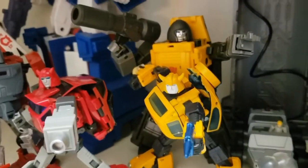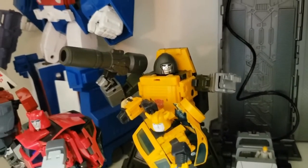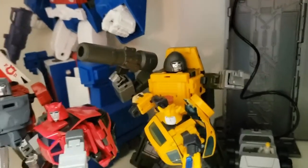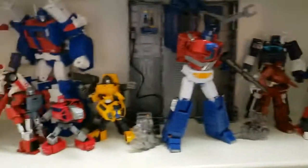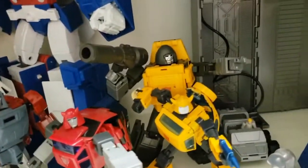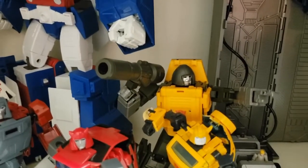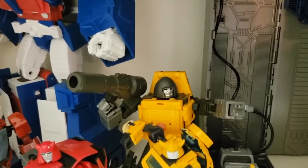Bumblebee's pretty old. Brawn is pretty old. You know, as much as I wanted this figure, and when I got him, I was happy with him for a while, he's just not really held up to the Masterpiece style. Everything's just so cartoon accurate now. And he's good and all, but he's just not really holding up too well. So I might get a Fans Toys Hunk, I think is what they called him, in the future. But he'll do for now.